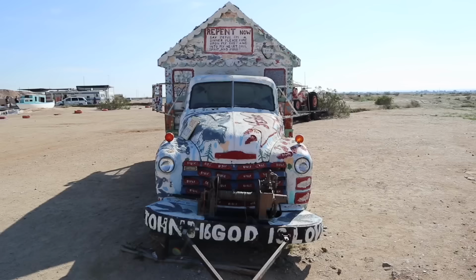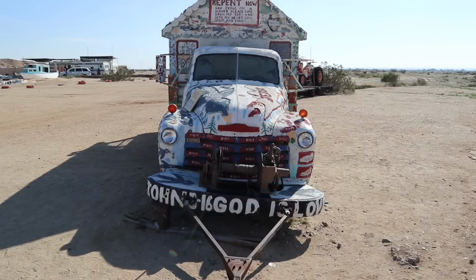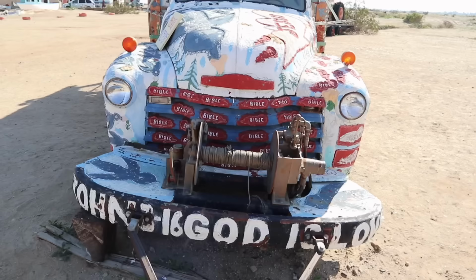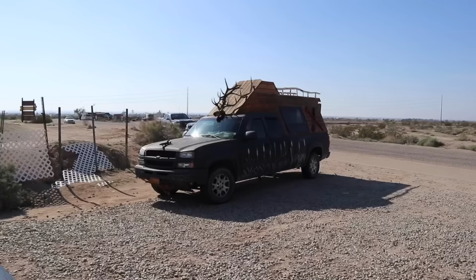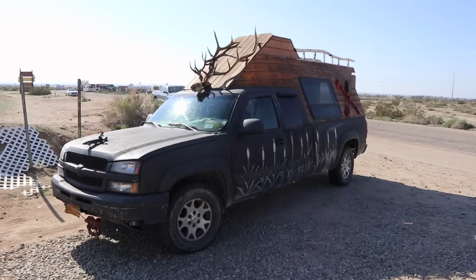Notice the trailer hitch here. Well, the hitch that connects to the truck, I should say. And then on the bumper, John 3:16. But the grill repeatedly has the word Bible over and over and over. That is one sweet ride. Look at the antlers mounted there above the windshield. Riding in style.